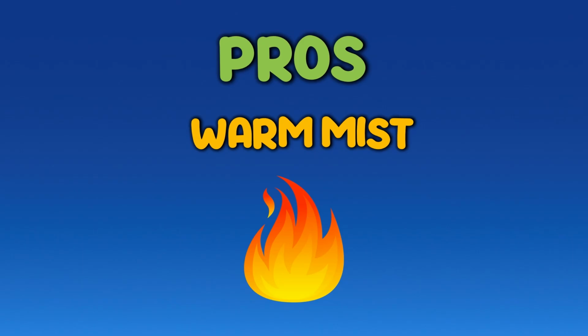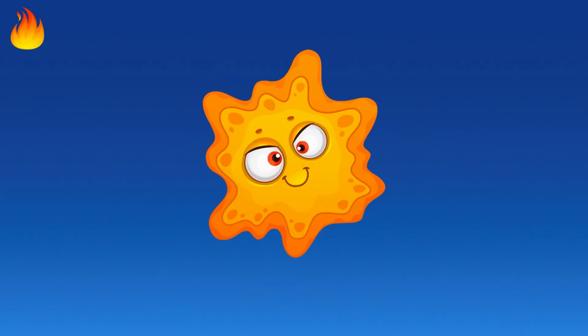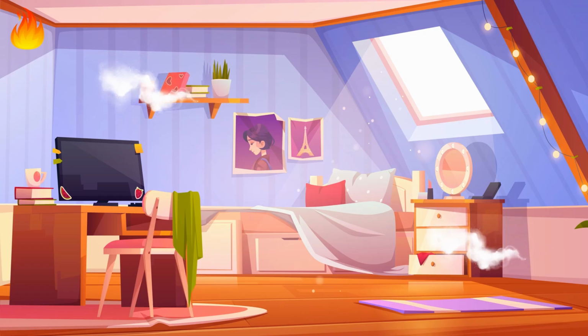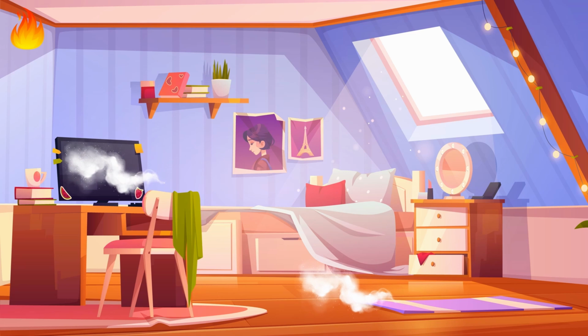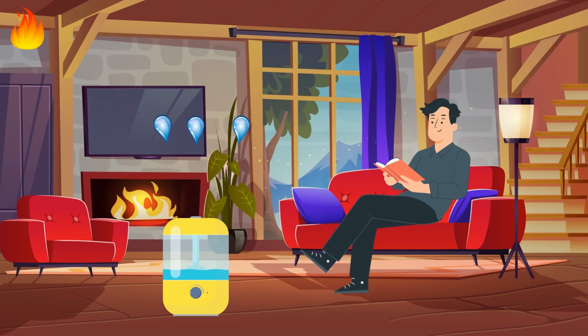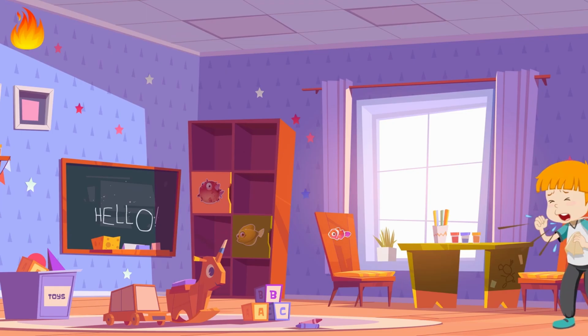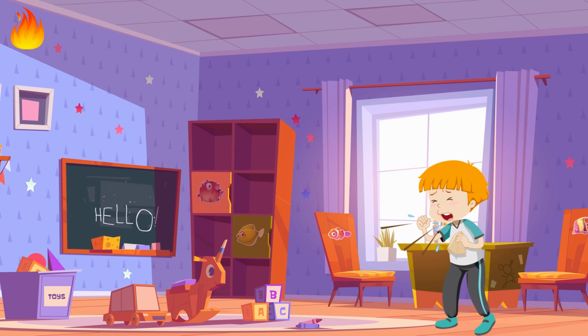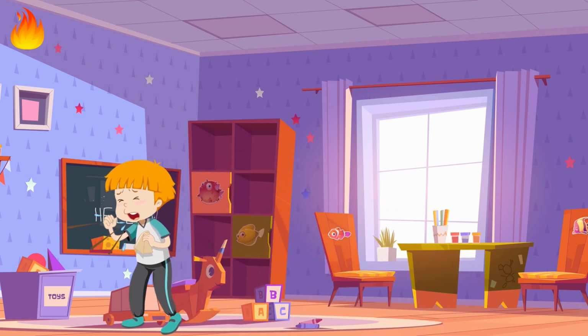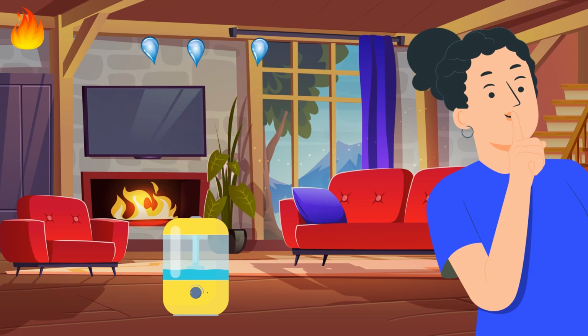What's so great about them? The steam can help sanitize the air since the high heat kills germs and bacteria. They don't leave any residue because the water is boiled off. Perfect for chilly weather since the warm steam feels cozy. They can help soothe cold and flu symptoms, and you can toss in some essential oils too. Generally, they are pretty quiet.